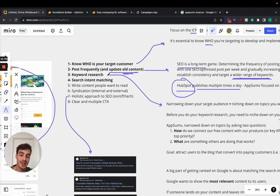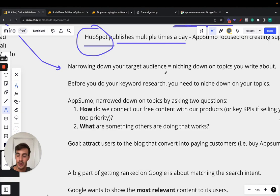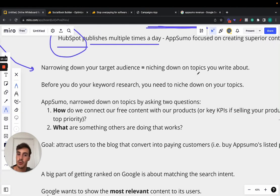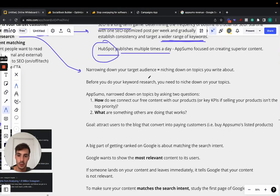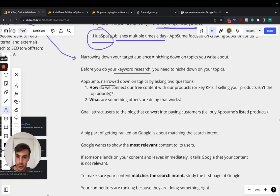Third, and only now, is keyword research. What they're doing is narrowing down their target audience, so they're not targeting everyone, and they're able to niche down on the topics they write about. So before you do keyword research, you need to niche down on your topics. Super, super important.